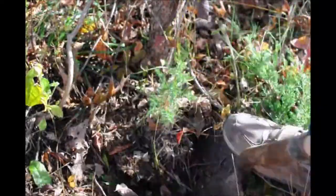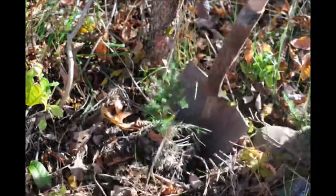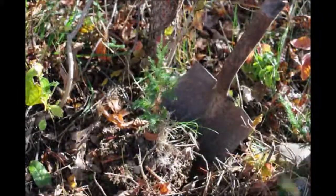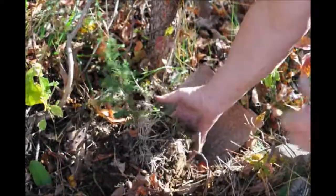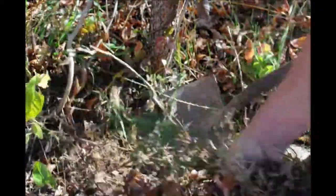They do well when they're planted in full sun or partial shade, and they grow on a variety of soils, including clay. But don't plant them where the soils are kept continually moist. They will fail there.